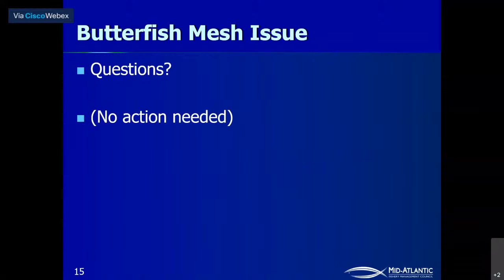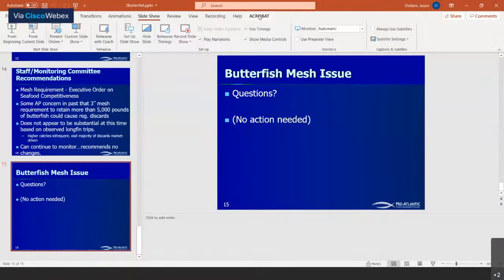Okay, seeing no hands at this time, I think we've completed this item on the agenda. Jason, is there anything else that needs to come before the council at this time? Not for Longfin Squid or Butterfish.